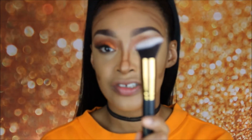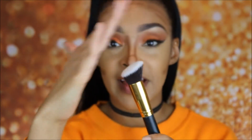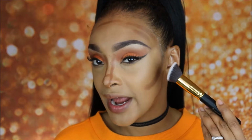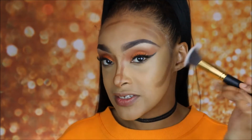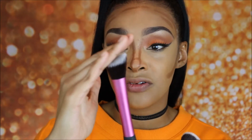I love using a brush like this. This is the BH Cosmetics 117 brush, but it's just like a flat type of brush like this that's angled. It just makes it really easy to blend your contour out. You want to push your cream contour up, any contour, even the powder. You want to push it up, not down, and swirl it. So I'll show you what I mean by that. But I have another one right here, just something like flat but yet angled at the same time.